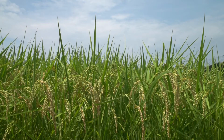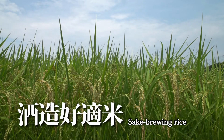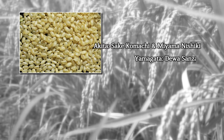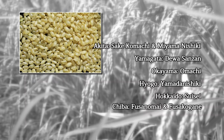Certain varieties of rice suitable for sake brewing are called sake brewing rice. At Nabedana, we use carefully selected large grain varieties such as Akita's Sake Komachi and Miyama Nishiki, Yamagata's Dewa Sanzan, Okayama's Omachi, Hyogo's Yamada Nishiki, Hokkaido's Suisei, and Chiba's Fusa Nomai and Fusa Kogane.